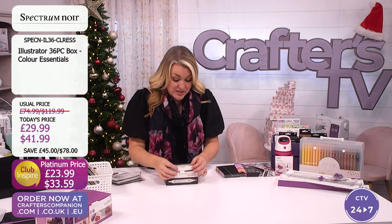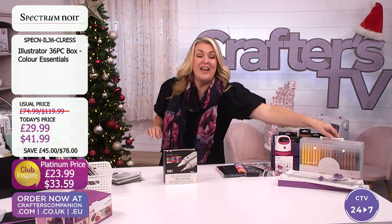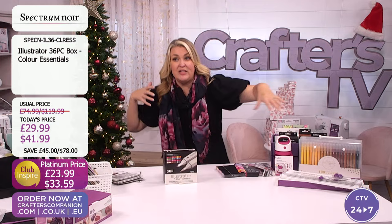Now, these are the colours. This is what we do as our introductory box. So it's £75, $119.99. A lot of the other items that I've shown you today, like, for example, our Violet Studio pens, I've said these would make brilliant Christmas presents. And they would for brand new starter crafts or newbie people, or if you want to get them for the kids or the grandkids, or somebody who's just getting into this. This is something that you will want.